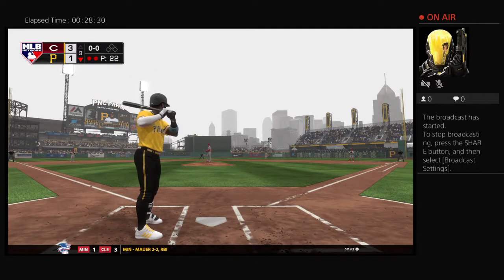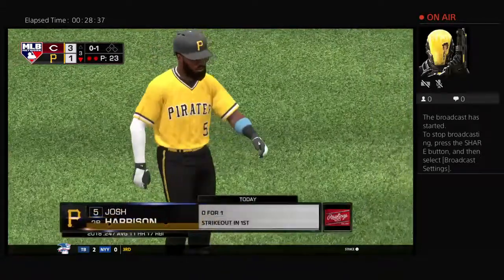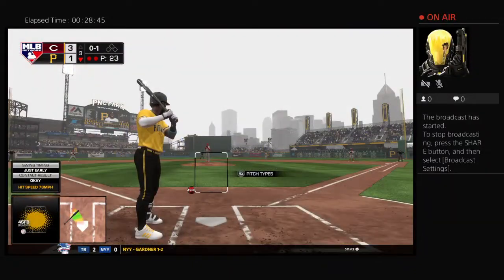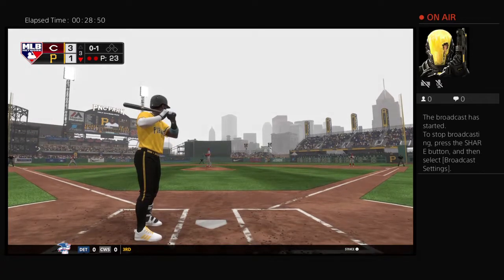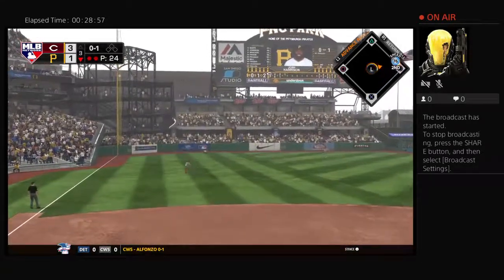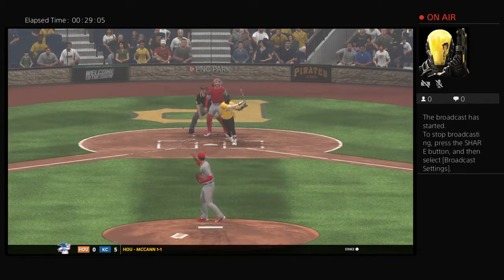Josh Harrison stands in. Down the third baseline. This is foul for the first strike. Looking to put the ball in play here. He went down on strikes in his first at bat. Into the windup. Here comes the 0-1. Pulls this one in the air out to left. Through first and hustling for second. And now that'll hop over the wall. So he'll be at second here with 2 away on a ground rule double.